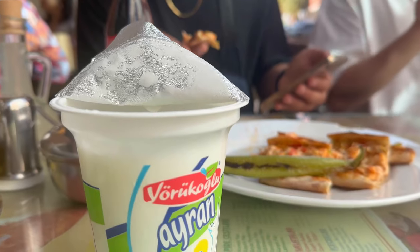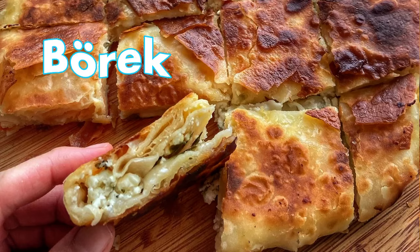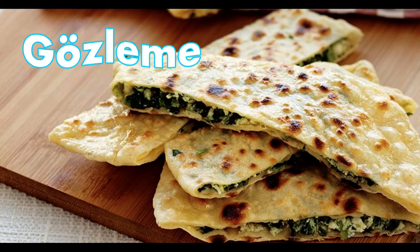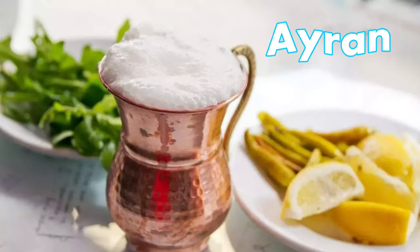Other dishes you should definitely try during your trip include börek, piyaz, Adana kebab, lahmacun, gözleme, baklava, ayran, and the list goes on.